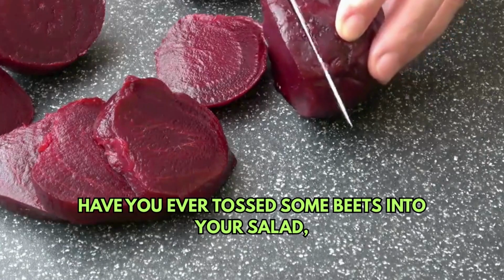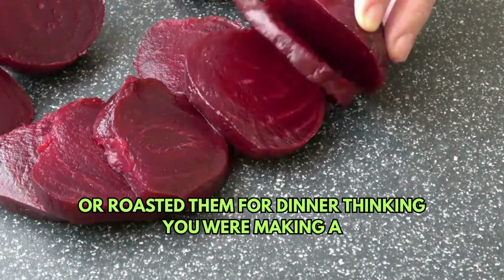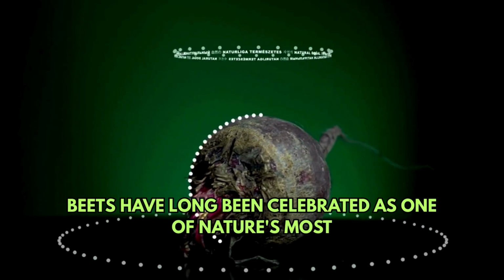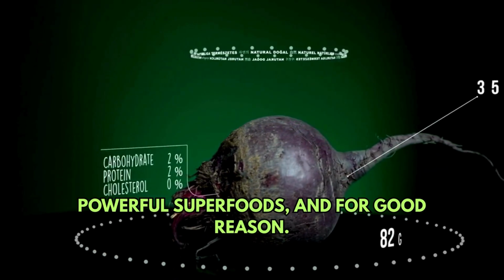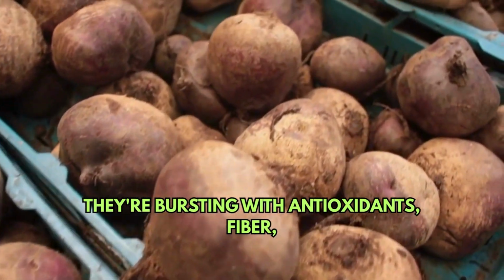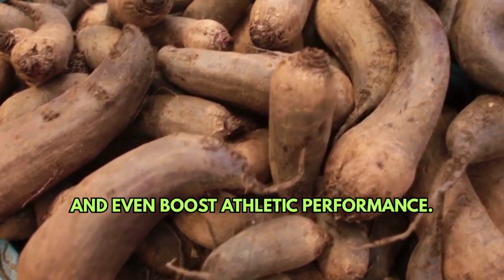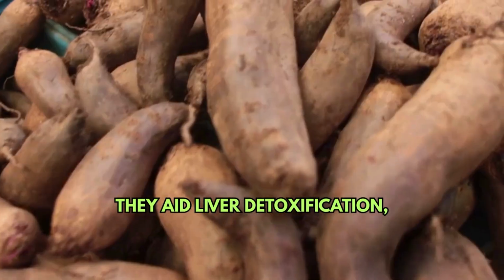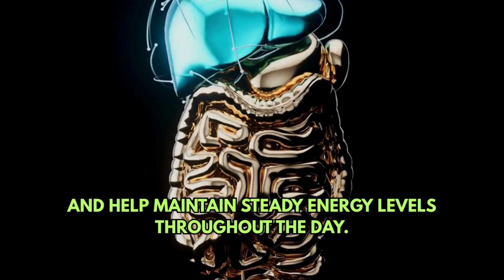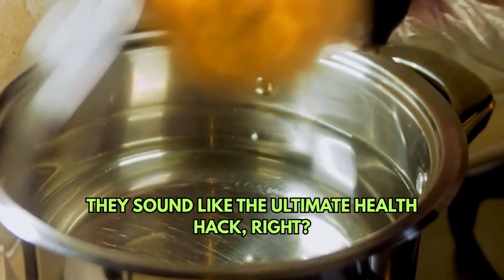Have you ever tossed some beets into your salad, blended them into a smoothie, or roasted them for dinner thinking you were making a smart and healthy choice? You're not alone. Beets have long been celebrated as one of nature's most powerful superfoods, and for good reason. They're bursting with antioxidants, fiber, folate, and natural nitrates that support heart health, sharpen brain function, and even boost athletic performance. They aid liver detoxification, improve circulation, and help maintain steady energy levels throughout the day. On paper, they sound like the ultimate health hack, right?